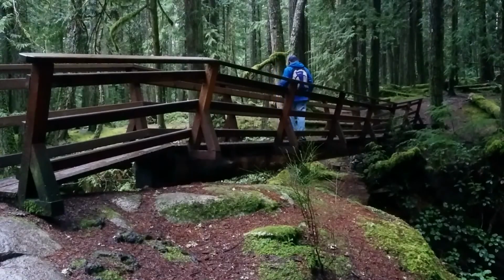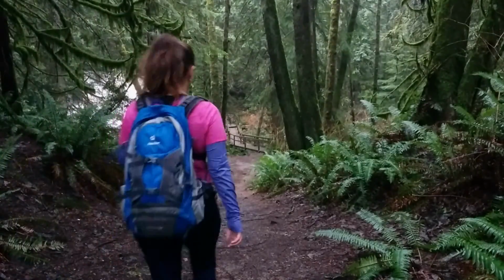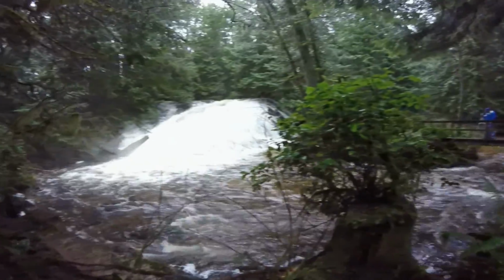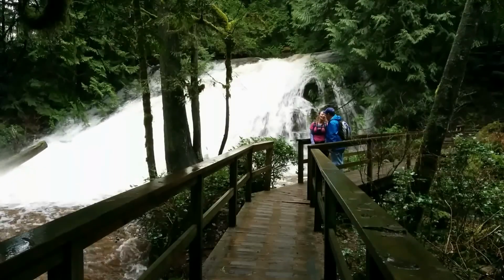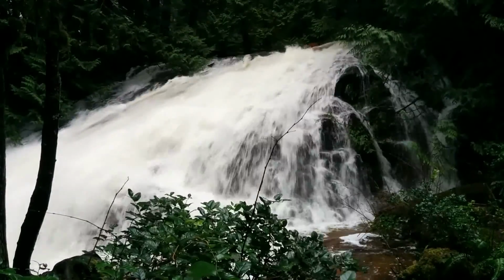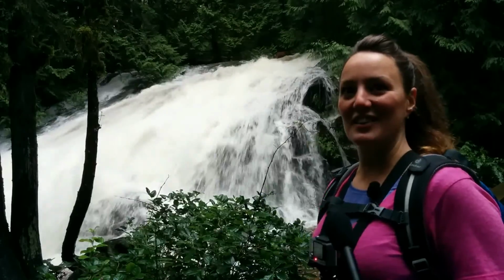Really enjoying these wonderful bridges along the way. You can really check out the powerful creek and they connect you to a lovely path on each side. Here is the big waterfall you come to see. You can really feel the water coming off. It's like spraying and misting us. It's so powerful.